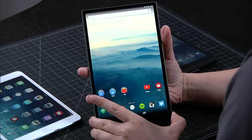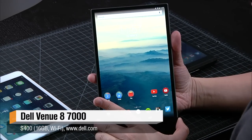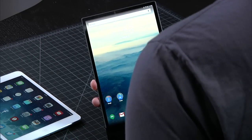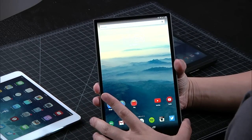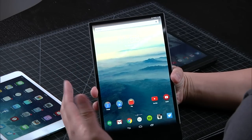Well, no, this is the tablet we're talking about today. It's a Dell Venue 87000. Let's never call it that again. It's the 87 space 1000? That is a really dumb name. The tablet doesn't look that dumb though. Let's call it Dell's new tablet. It's Dell's Android tablet, and it's designed to be aligned with their new design aesthetic.